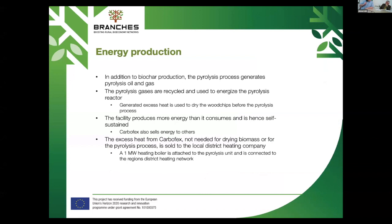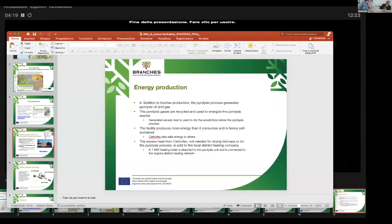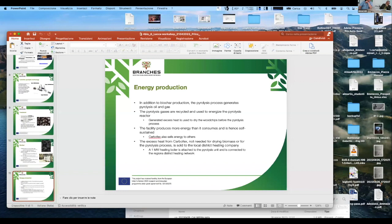So as I mentioned at the beginning, in addition to biochar production, the process generates oil and gas. And the pyrolysis gases are then recycled and used to energize the pyrolysis reactor. So basically the heat needed is used, and the excess heat can be used for drying wood chips before the process. So making sure that it's self-sustainable. Yeah. So as mentioned, it produces more energy than it consumes.